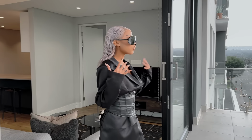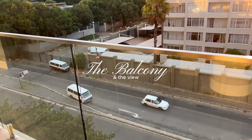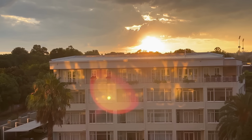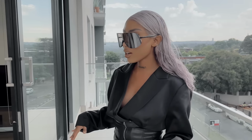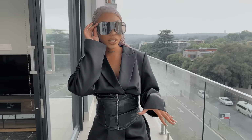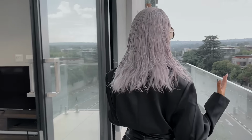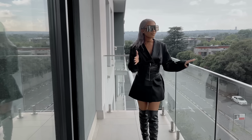Okay, so when we step out, this is my balcony, which I really love. It's quite spacious. I haven't done much here yet, but yeah, we have a lot of space here. I still need to figure out what we're gonna do, but I really love to come here when it's a little bit hot in the house, so I come out here just to get some fresh air, and yeah, I absolutely love it.